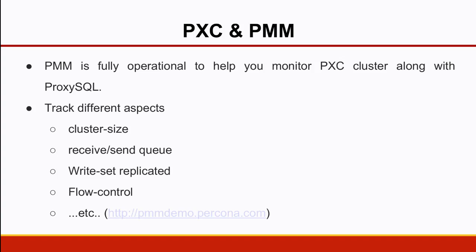You can go to this site, it's openly available, pmmdemo.percona.com, and you can take a look at the existing graphs. There are two clusters running there, a PXC 5.6 cluster and a PXC 5.7 cluster, and you can take a look at how these clusters are running and what kind of graphs they are generating.